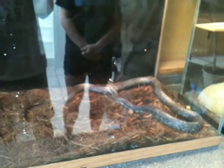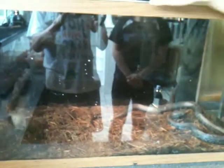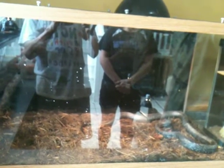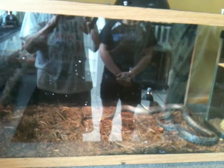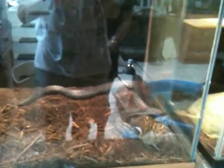Okay, you want to go ahead and throw it in? Yep. Getting lots of reflection here. Okay, she's in. Don't just stand on, okay, this side to get her to scare it over to the side with the snake. Oh, interested.